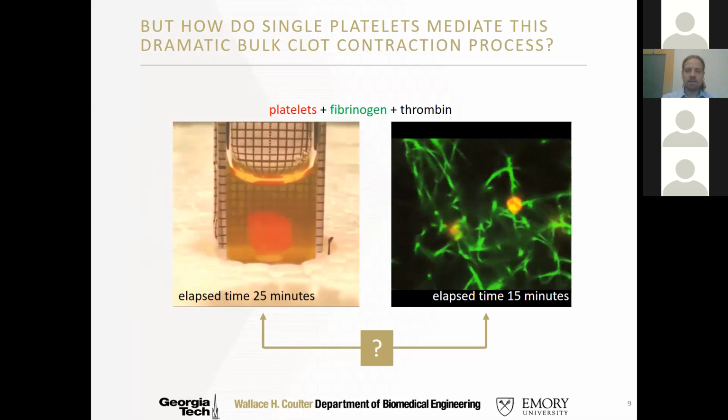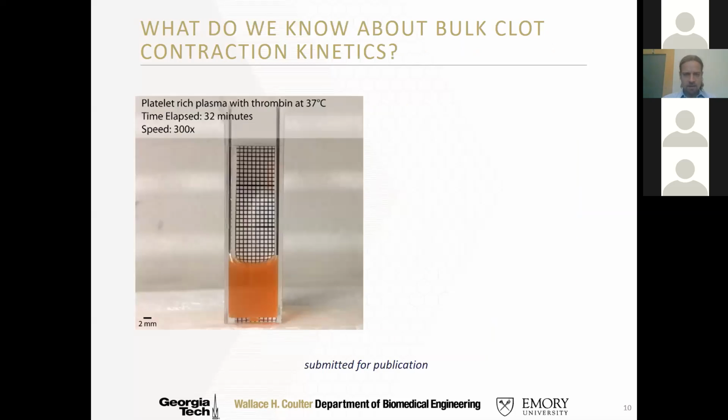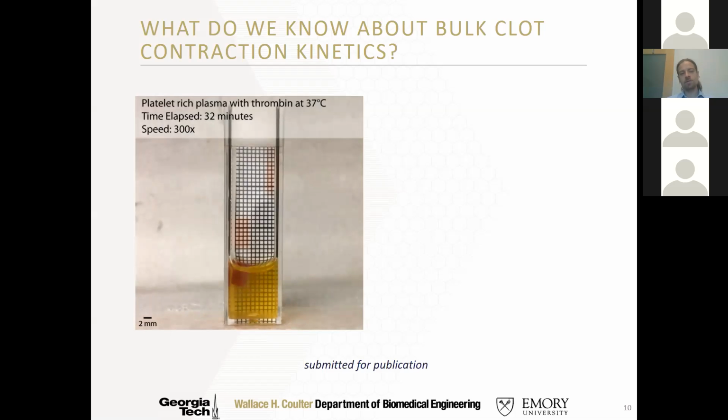Wilbur and I and this really amazing group in mechanical engineering set out to really look into this process and understand what's going on. The place we started was just collecting a lot of experimental data on what are the final sizes of clots? What are the kinetics of clot contraction? You can see a typical experiment that I did with platelet-rich plasma with thrombin, threw it in an incubator, taped my iPhone to the side of the incubator, and watched what happened after a couple of hours. And you can see that I've gotten better at making these clots.